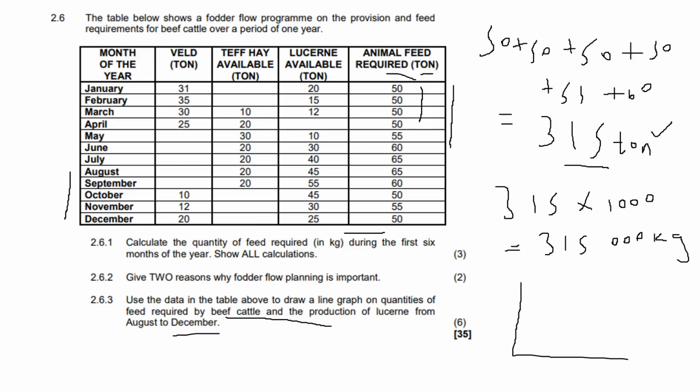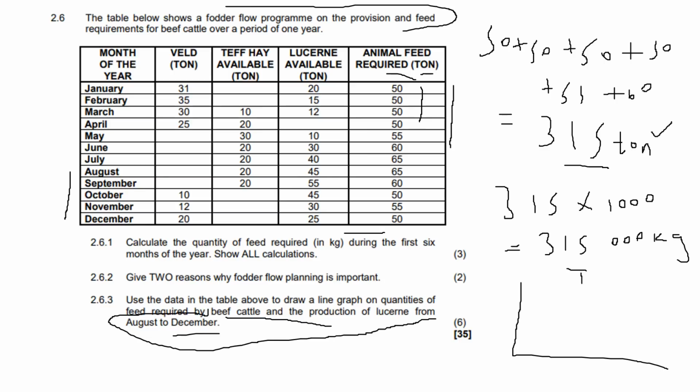First of all, you must have a heading or the title. Title must be there. It can be anything linked to this. You can just come and copy the last part of the question as your heading. Just come and copy it as it is as your title for the graph.